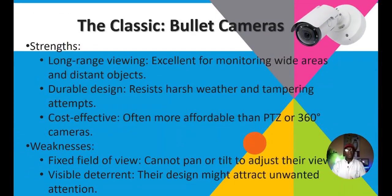The first of the 4 cameras I'm going to be talking about here is the bullet camera. And the bullet camera is considered to be the staple of security cameras. So if you look, in terms of a commercial setting or a home setting, you're going to find that the bullet camera is pretty much standard. It is, as I mentioned before, one of those cameras that you will see. So it's pretty much common.